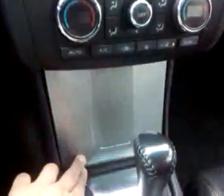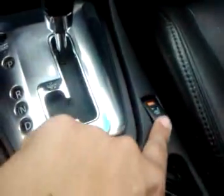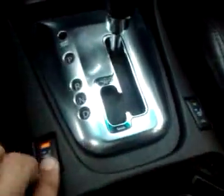Storage cubby over here. Dual heated seats that work perfectly. I use them all the time. Automatic shifter. Cup holder, storage area. Center console, nice and clean, clean leather seats, clean door panels, compass in the mirror works, you have garage door openers here.